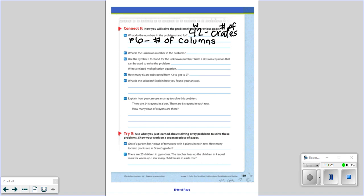And then I had, we figured out, a 7. What does that 7 mean? What does the 7 mean in this problem? Eliana, what does the 7 mean? The 7 was how many places that were going up. Yes, I love that. The number of crates stacked. The number of crates stacked.